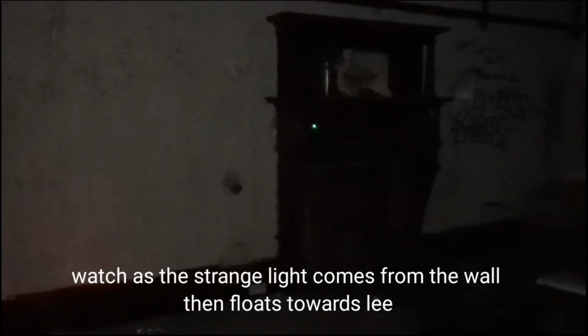So we're going to try and do some calling out in this room. This room feels a little bit strange. If there's anyone here that'd like to communicate with us, can you please walk through that door? There's a red light on the floor. Did you live here? Is this your house? Maybe you worked here. You can touch the green light on the fireplace if you worked here or you have happy memories of this place. Ooh, nice light anomaly.